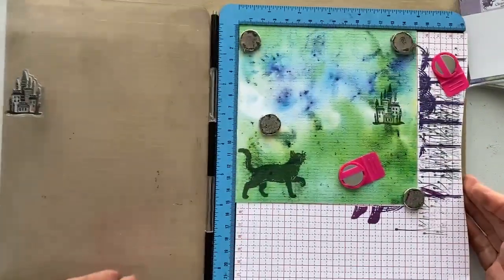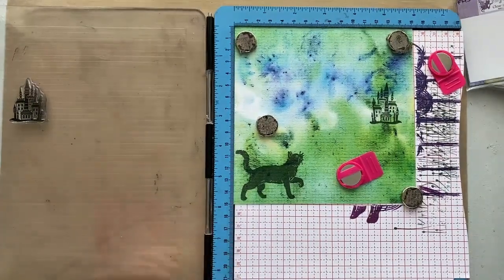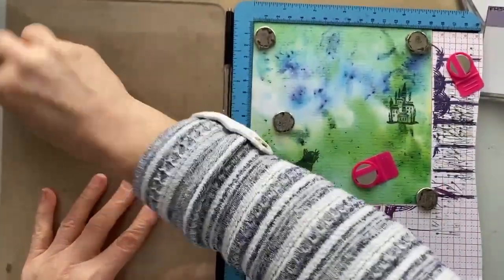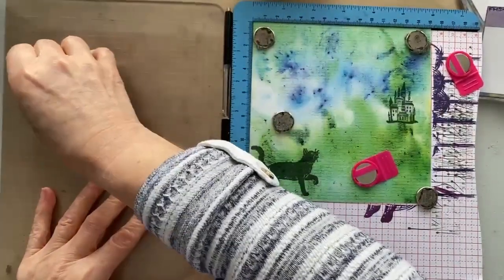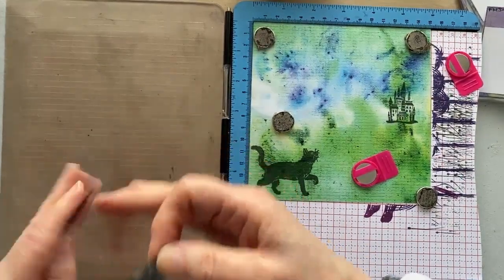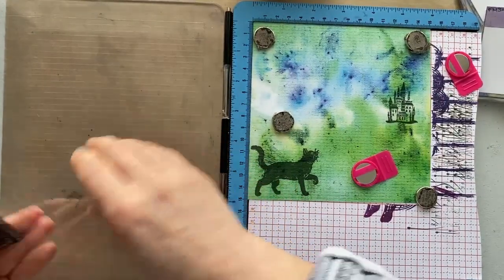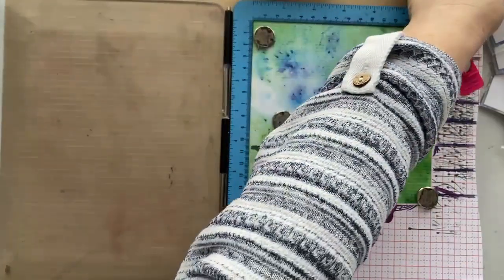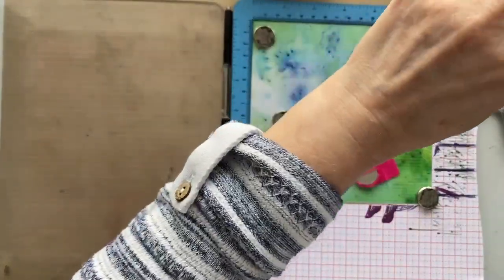There we go, there's our castle. So that's our castle on the hill. Good old Ed Sheeran song, that.